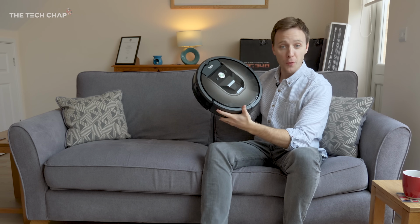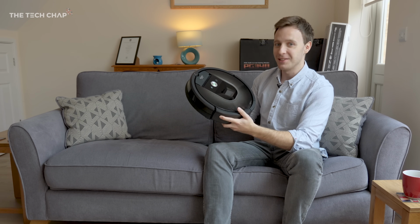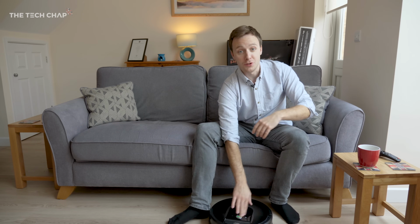And considering this top spec Roomba 980 will cost you the better part of $1,000, is it actually something that's worth buying? Does it keep your house clean? And basically, should you get one?